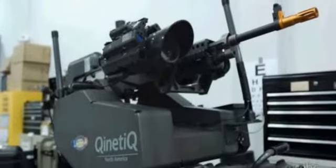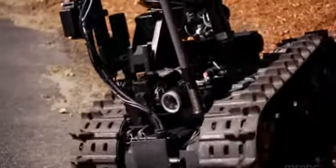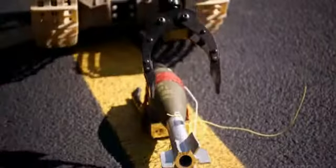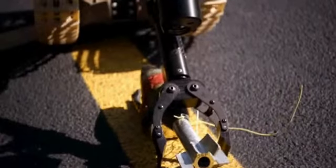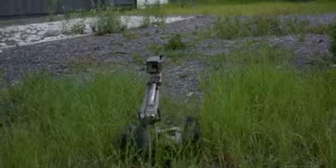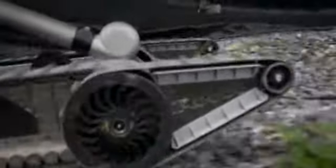But modern robots look a lot more like little tanks. They have heavy-duty treads. Instead of two hands, they have one giant pincer arm. And they have decidedly vicious-sounding names like the Talon and the Raven. That's because for the last 10 years, the biggest customer for robots has been the U.S. military. And they don't need robots that can dance.